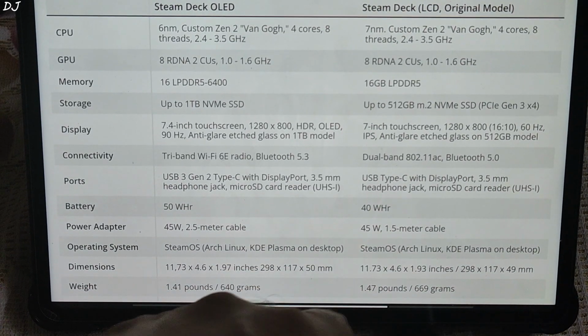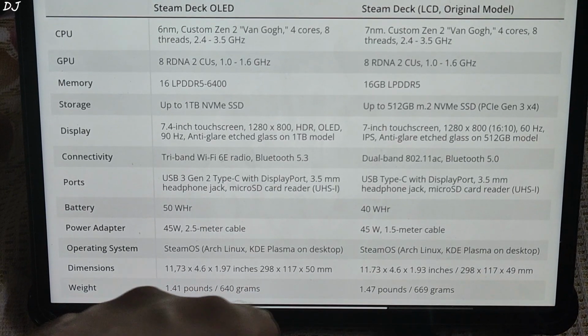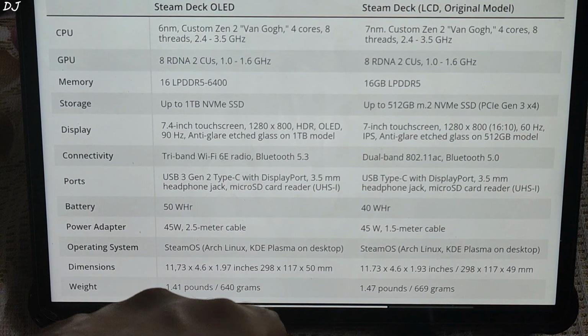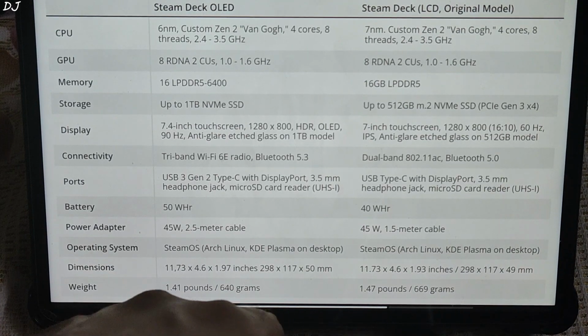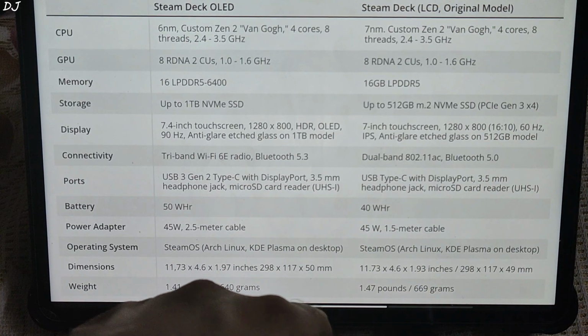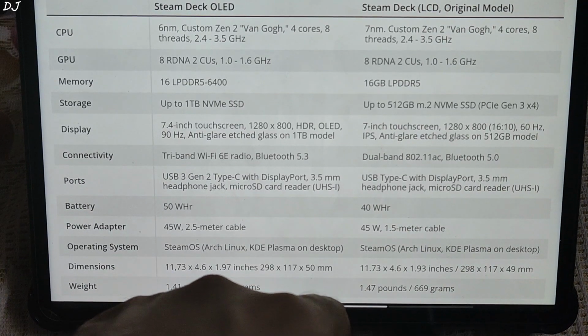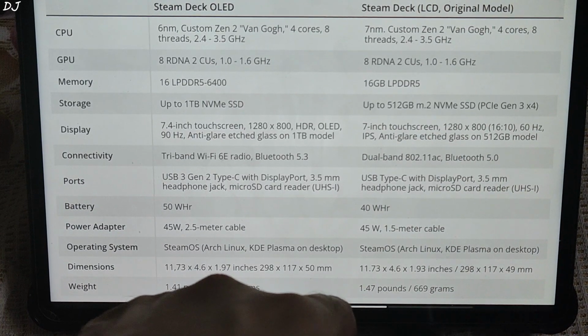It's time to conclude the video. Safe to say the OLED variant is the definitive edition of Steam Deck. It offers a better display, better battery life, better thermal performance, a quieter fan, and slightly better performance than the LCD variant of Steam Deck. If you were looking forward to a performance gain over the original Steam Deck, the OLED variant is not for you. But in terms of quality of life improvements, the OLED variant has tons of improvements over the original model.